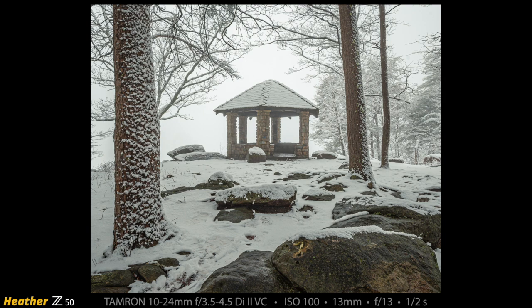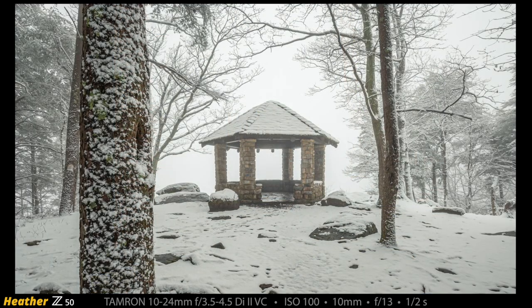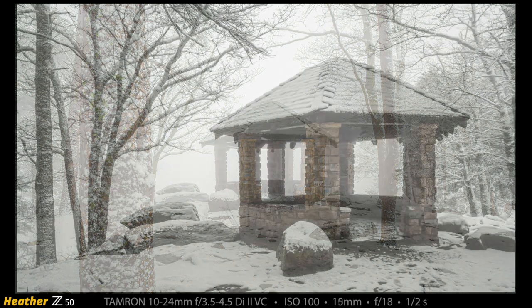Heather made three photographs of the gazebo that she liked. This one is from pretty far back with lots and lots of boulders in the foreground and trees. And I like the way you can see that the snow was blowing in one direction, so it's kind of just sticking to one side of those trees. And this shot right here is similar to the last one, but a little bit closer. And you can see still the snow blowing on just one side of the trees. It's interesting, it didn't stick on the gazebo itself.